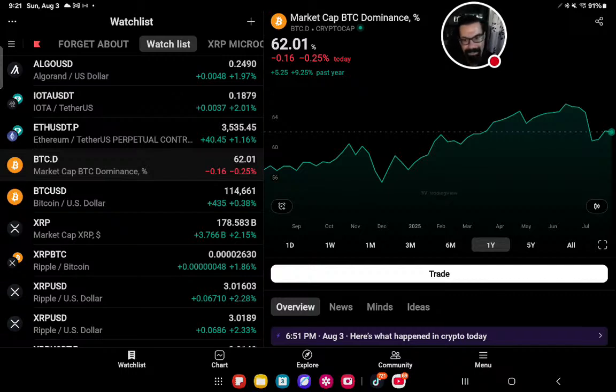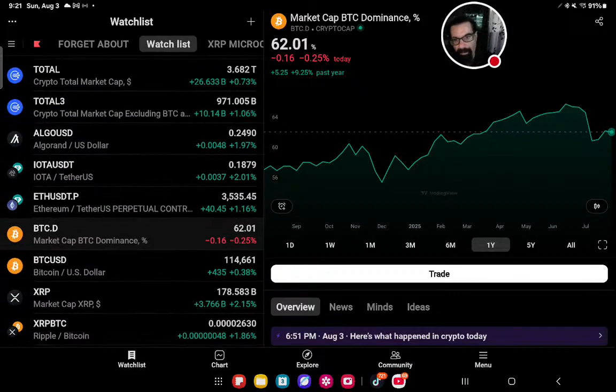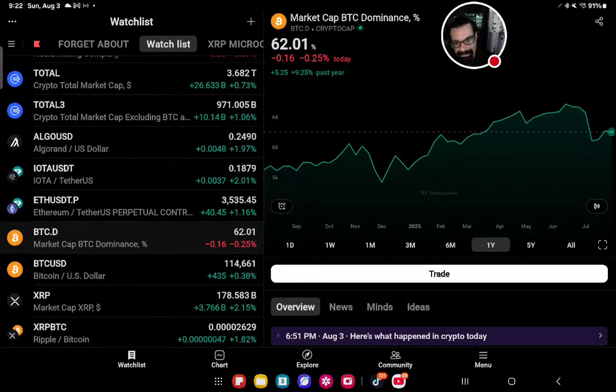We're on a big imbalance right now. There's not enough money to fund every other crypto to go to its potential right now if Bitcoin's getting 62% of every dollar. It's the best way to look at it. So I think it's a good way to look at it.